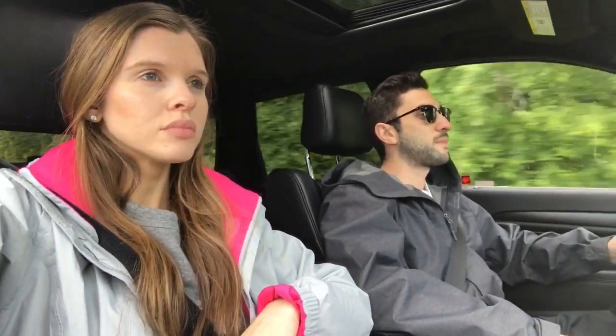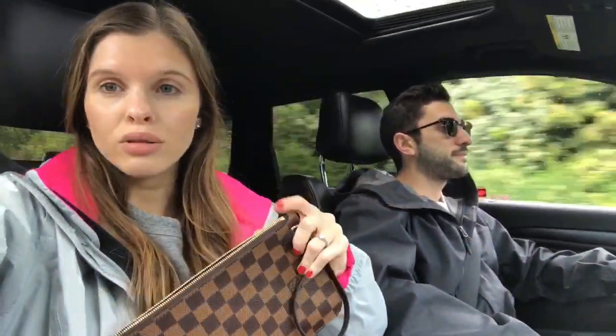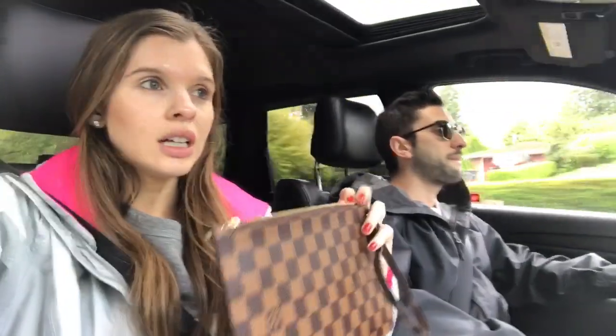We're not sure yet. And for bags, I just took this out of my Neverfull, and that's why I like the Neverfull, because it comes with these little pouches and you can just use it for like day trips when you're just taking your big Neverfull with you, and then you don't have to carry it around throughout the day. But yeah, so we're gonna get our nails done.